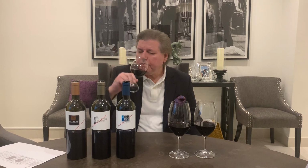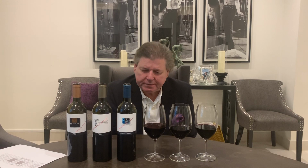Great nose. Raspberries, but weirdly with a slight sense of mocha with it, but really great, very long, in the style of Le Carré. That is to say, it's quite a plumpy wine, and really good.